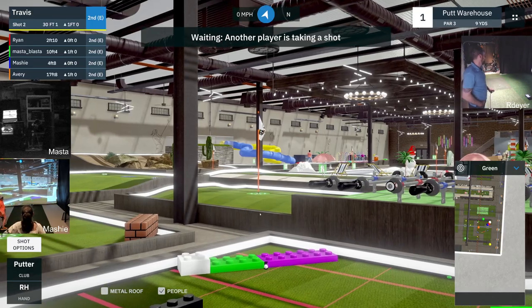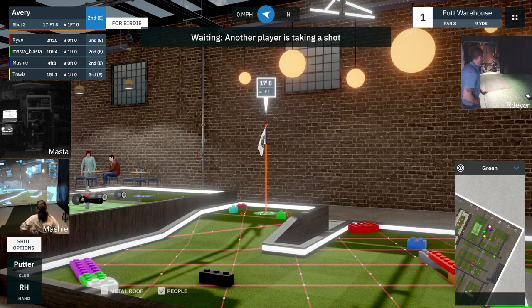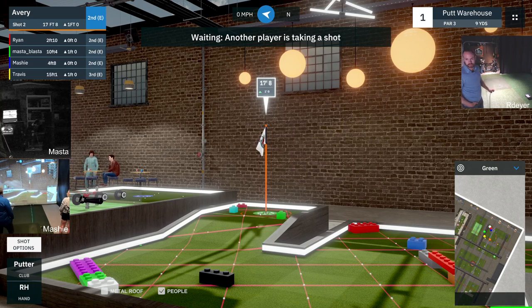Oh, close! So it's playing further out. Okay, so Avery's up. No lobby, I just accepted the tries. Performance is solid. Okay, good. Man, the texture. Wait, how do I see it? It's right there.